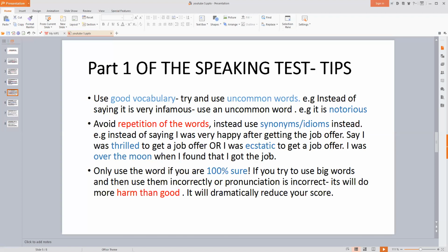This is important as well. So what do you do then? If you don't have to repeat the word, what would you do? You would instead use synonyms. Synonyms are words that have the same meaning, different words that have the same meaning, okay?